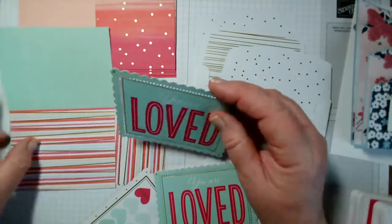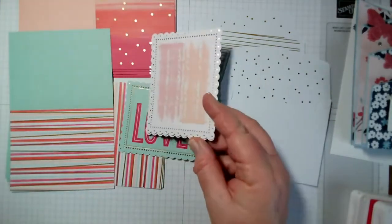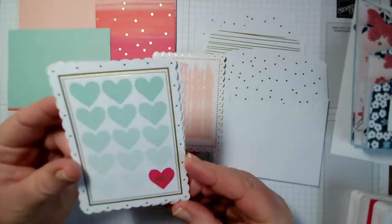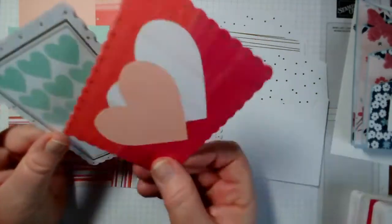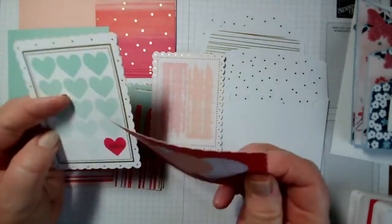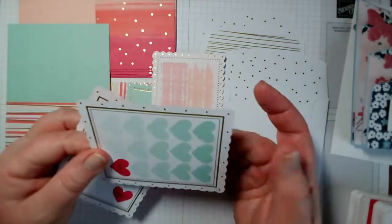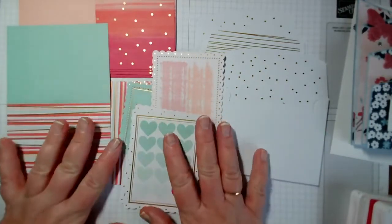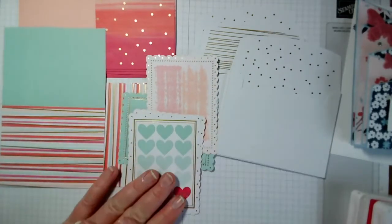Oh, hearts would have been good. Yes, you're quite right. On the back it's got this nice panel here that you could stamp onto, and then the other sheet has got "Love You" and then hearts on here. And this is really sturdy card. It's not, you know, lightweight. It's really sturdy card. So I did make two Friendship Day cards for two special people in my life.